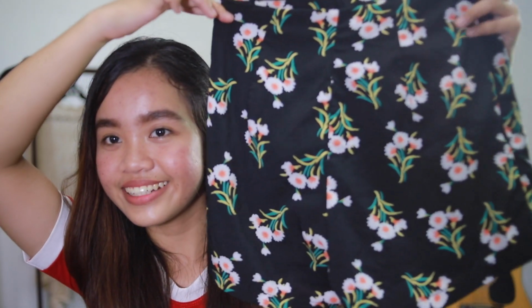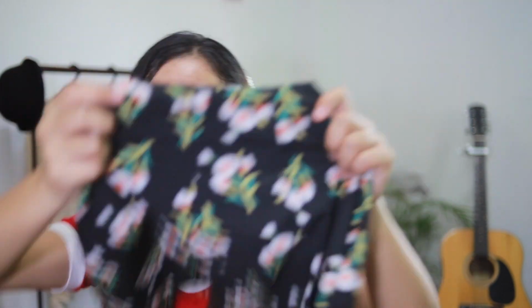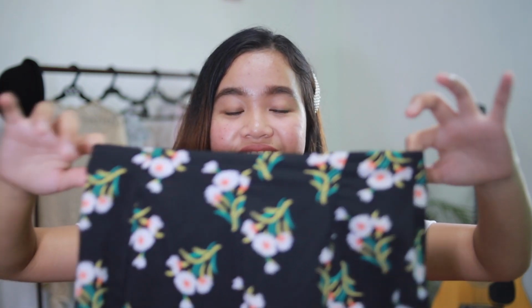Second to the last of what I got here is another short which I really like. But what I don't like in this short is it doesn't fit me. Like, it's a 25 to 26, guys. So I bought this even though hindi kasya sa akin.